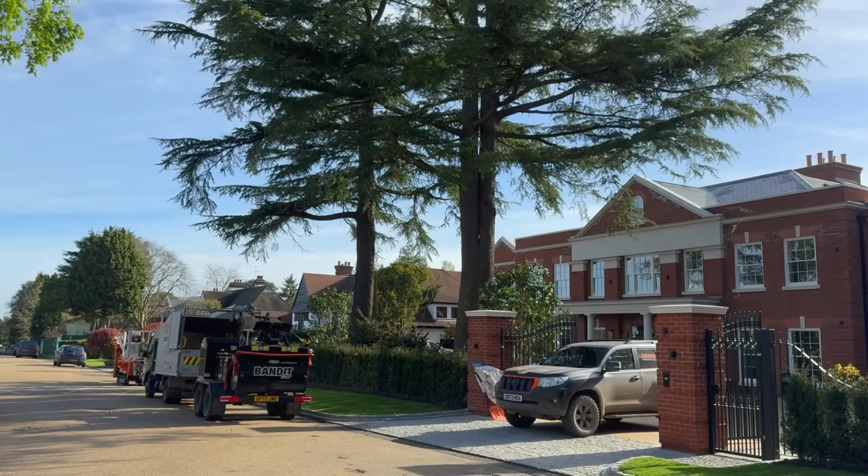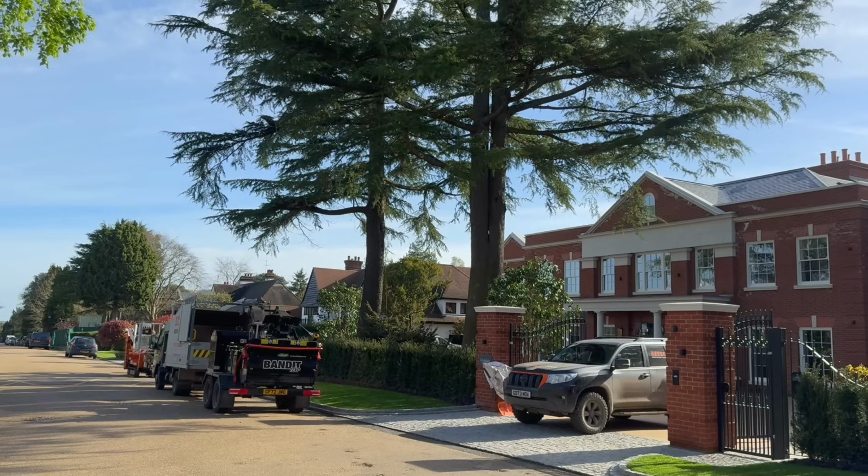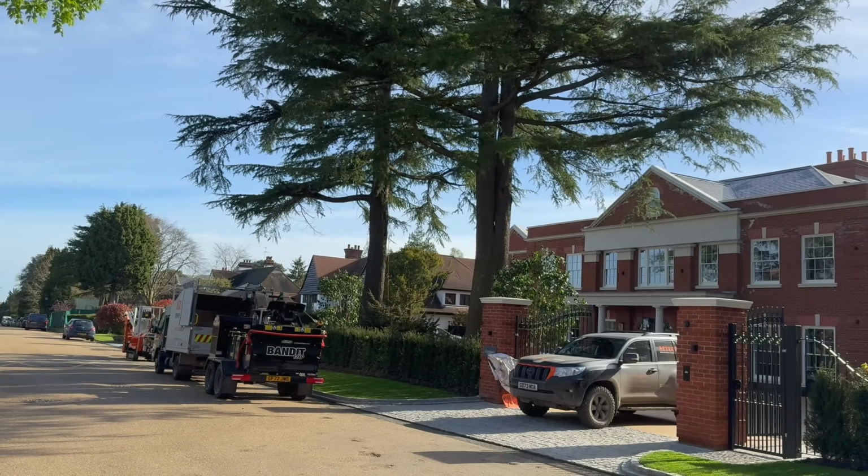Bandit's probably a bit overkill, but the Forest has gone down to Canterbury, so this was closer.